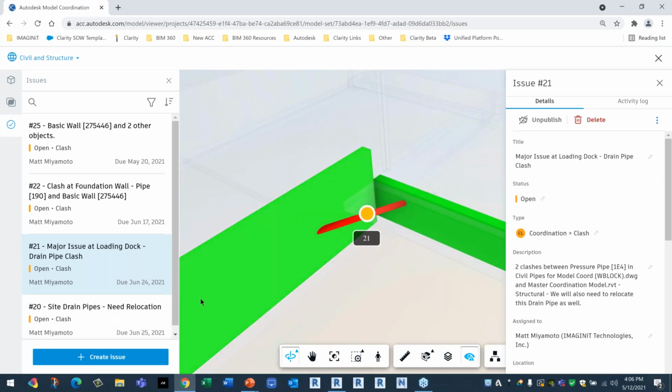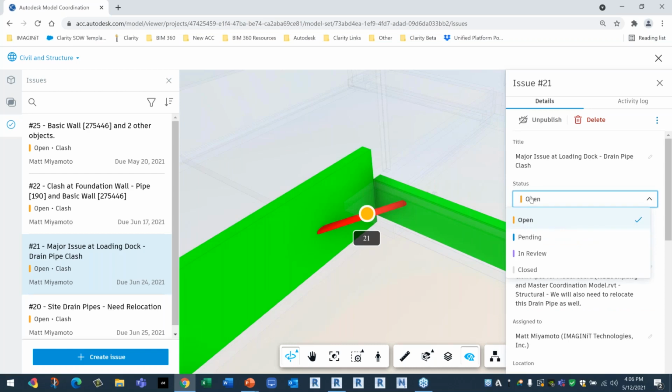So again, I'd have a nice, controlled, organized way to assign these issues to the people, the stakeholders who need to resolve them, and then they can respond to me when they're completed. They can come in here and update a new drawing that's been fixed, and then set this as pending. I'll be notified, and I can review that and then close the issue if it's been resolved.